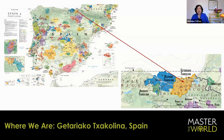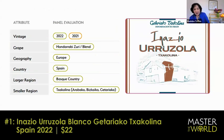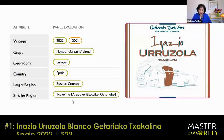We have significant maritime influence. You're right there where the bay is located, and Bordeaux is just to the northeast. But you also have a significant amount of rain. So the grape variety is Hondarrabi Zuri. The larger region is Basque Country, and Getariako Txakolina, though I'm probably slaughtering it, is the smaller region.